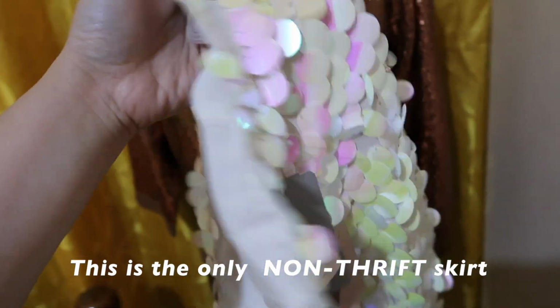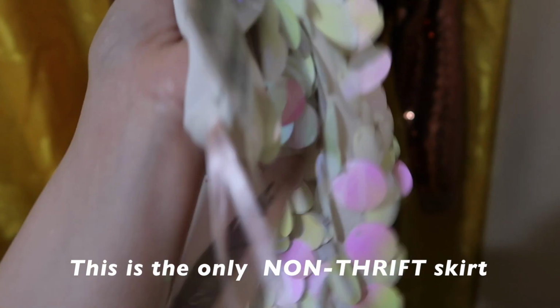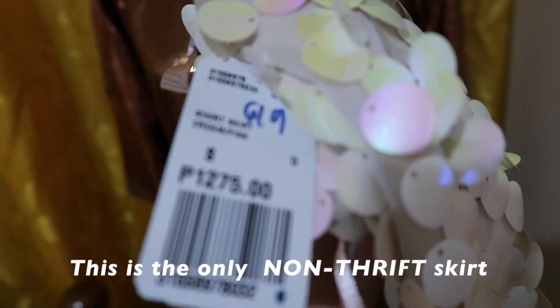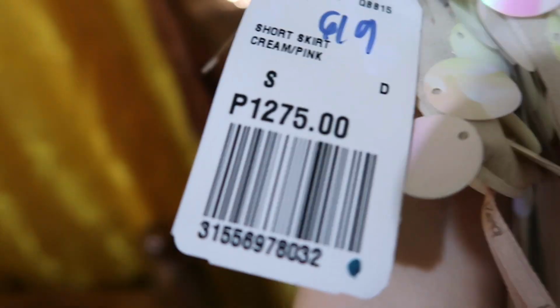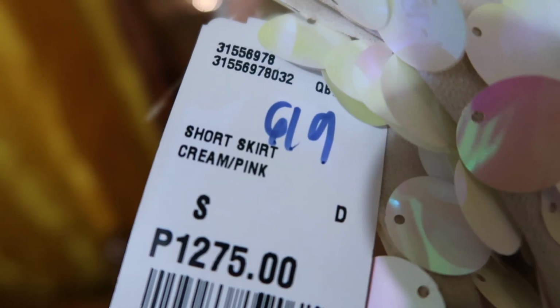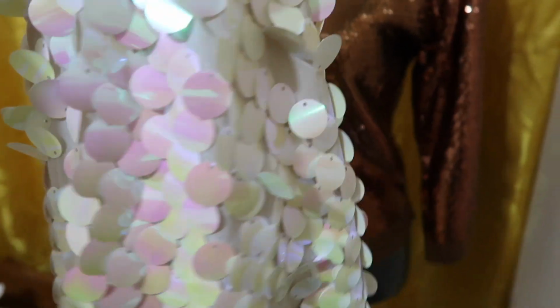And another one that I will be pairing this with is another textured skirt. This is not an UKAY-UKAY, but a skirt that was on sale at Forever 21. Originally, 1,275 and I only paid for 619. Mahal pa rin, compared to UKAY-UKAY. It's still an expensive price to pay compared to UKAY-UKAY. So let's see how these two will look like when paired together.